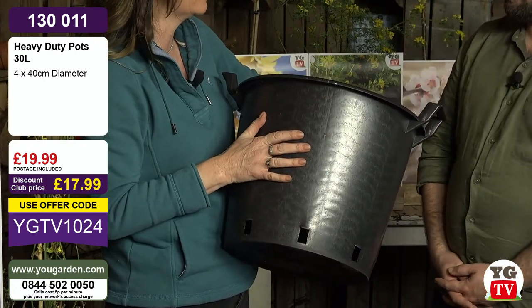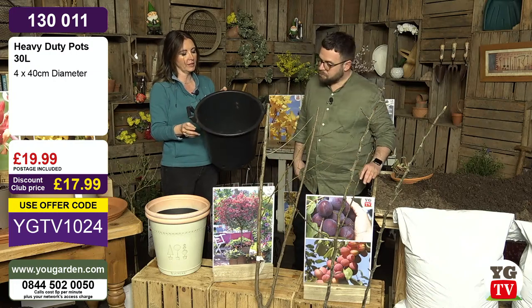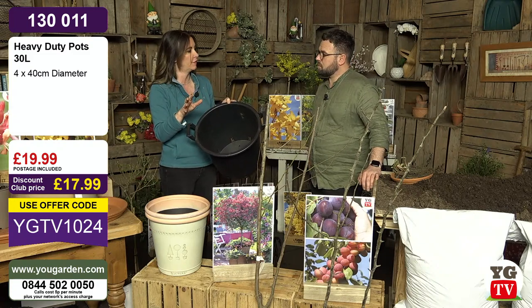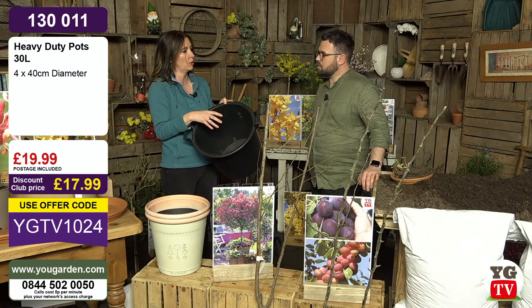Growing strawberries in here, I need to repot mine into these, basically. How many do you put in each pot here? You could go up to five, I think, in one pot. Three would be absolutely fine as well. But yeah, you probably could go up to five. I think I've got five in each of my pots at home.